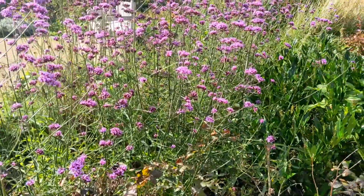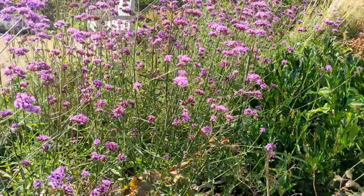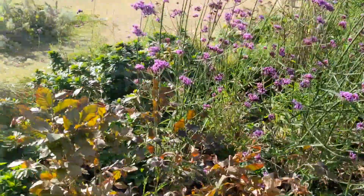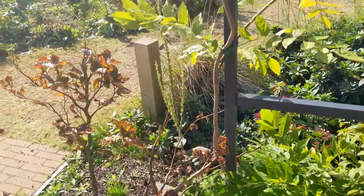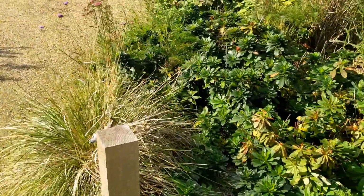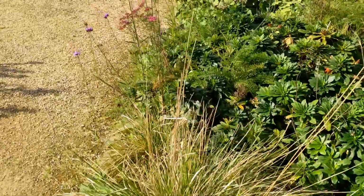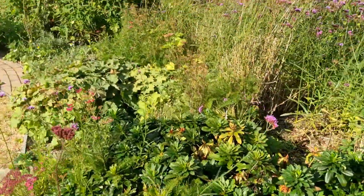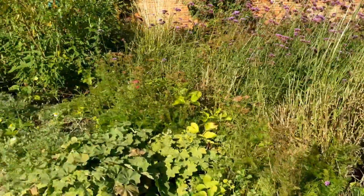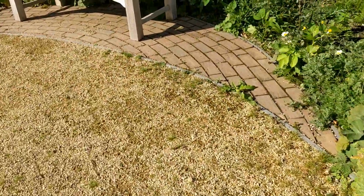Oh, there's a butterfly over there, Mom. Butterflies and bees. A butterfly in our garden. Is it? Yeah. Some black ones with orange and some white ones as well. Look at that. They also have a bench there.